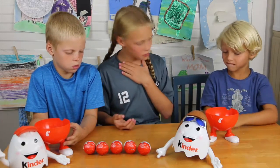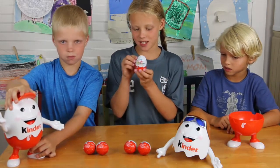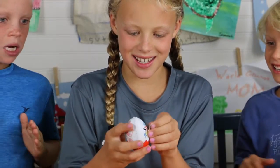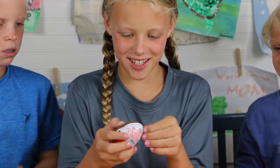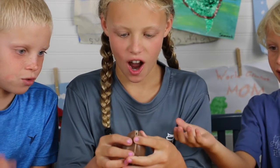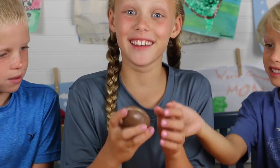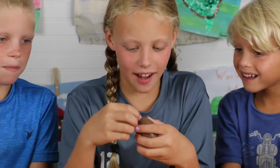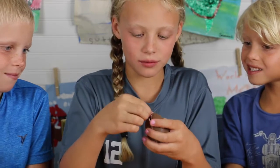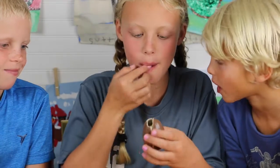So can I open the first one? Yeah, you can. Okay, so I'm going to open this Kinder egg. Chocolate. The best part of the egg. So we have chocolate. I hear something really good! Okay, it might be candy. I gotta really try this chocolate. Mmm, that's so good! Can I try it? Yeah, here, have a piece. Would you like the piece too? No, thank you.